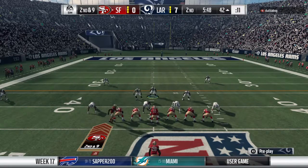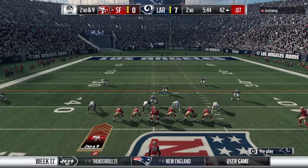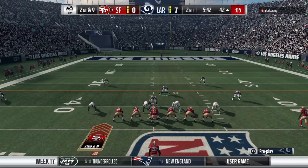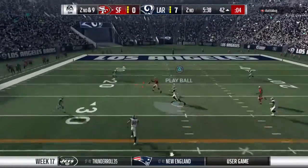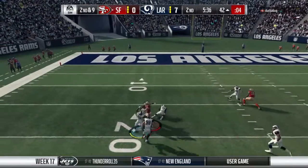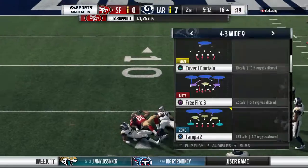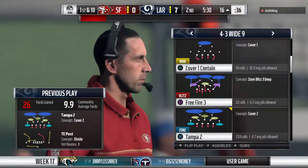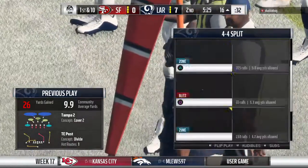Slot man moves right. Garoppolo to throw on 2nd down. And he's got his big tight end over the middle, complete. And he gets this one all the way down inside the 20-yard line. A good pickup there, 26 yards.